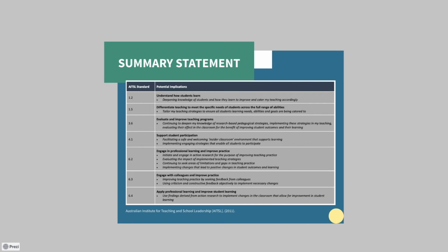Hypothetically, the integration of technologies through my mini unit of work will support differentiation and student participation by offering all students the opportunity to think hard, feel good, and work hard to become better learners, as summarized by Munns and Sawyer, in tune with standards 1.5 and 4.1.